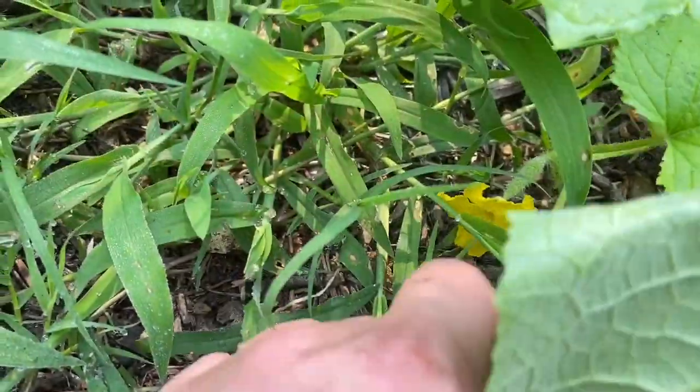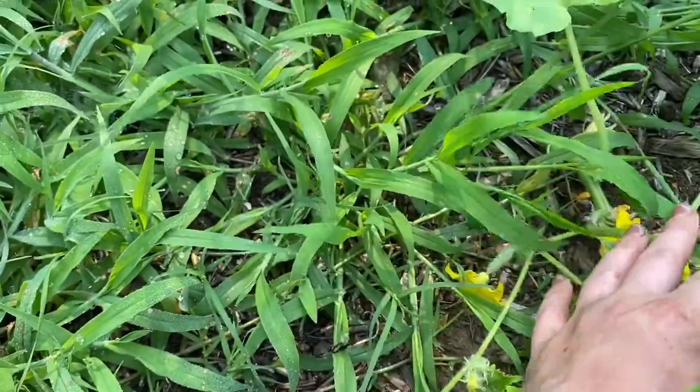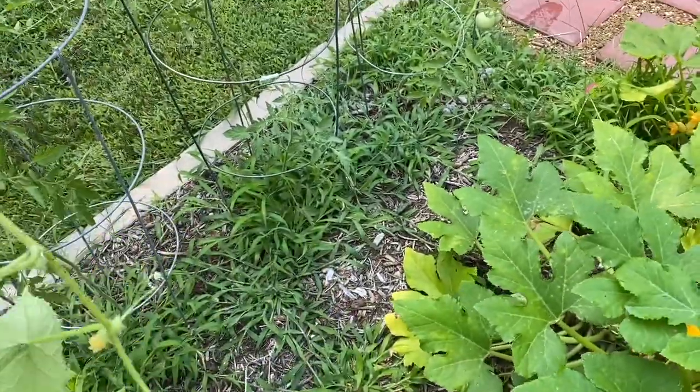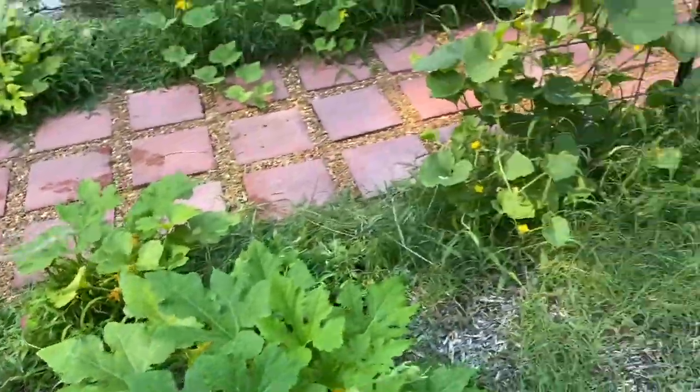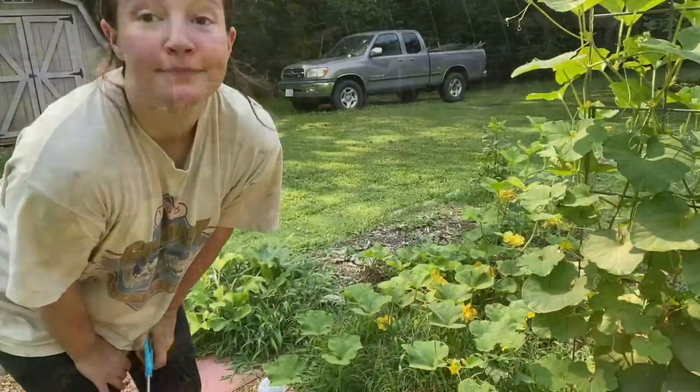Oh, we did figure out what that random melony plant was that popped up over by my tomatoes. It's a cucumber, so you can see it's a little baby. Sorry if this hurts your heart, but we're pulling it out because I already have a ton of cucumbers right over there. I don't need more.